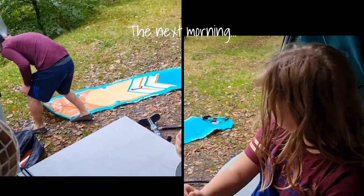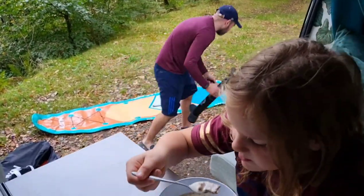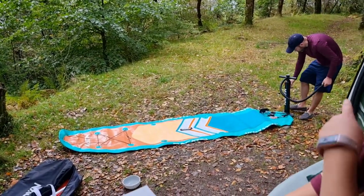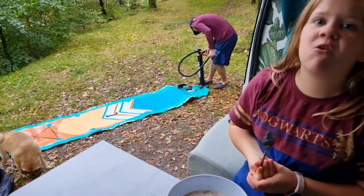We've decided instead of heading off early, we are going to get the SUP out because the loch is looking pretty calm. Amber's just eating her breakfast. I went down and had a look, to see if it was as calm as it looked. Yeah, so getting that set up. They have a little beach time. Hope we have a nice time.